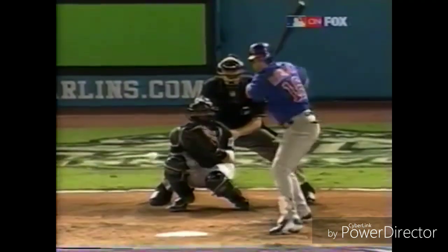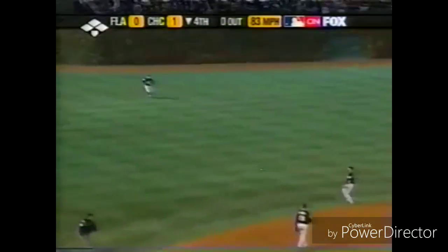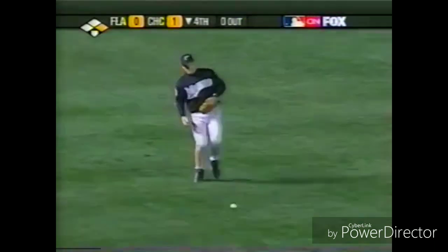Third home run of the series, second home run of the game for Aramis Ramirez. Same pitch he hit out from Dontrelle Willis. Fastball, inner half of the plate. No question about this one. He has a chance to be a very good defensive third baseman. And he can swing that bat.